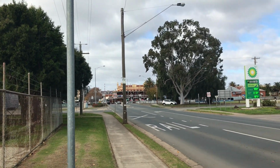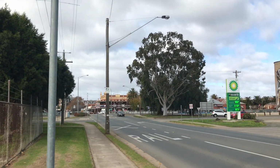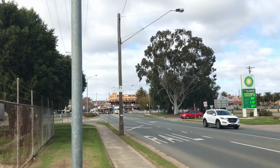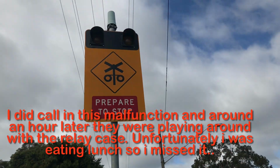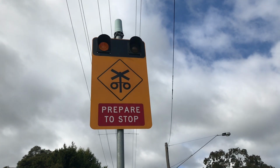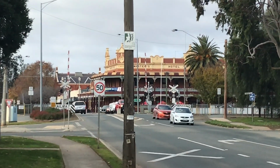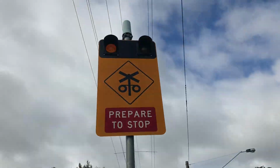And we drove past again 6 hours later coming back home, and they were still flashing, and I'm like, okay, they must be malfunctioning. 2 years later they're still here flashing, and it's quite dangerous, so I'm probably going to call it in because people might think the crossing's about to activate. But somehow the lights are still working even though they've been flashing for like 2 years. So I'm going to call it in, and I don't think I'll see them coming to repair it, but let's see what happens, I guess.